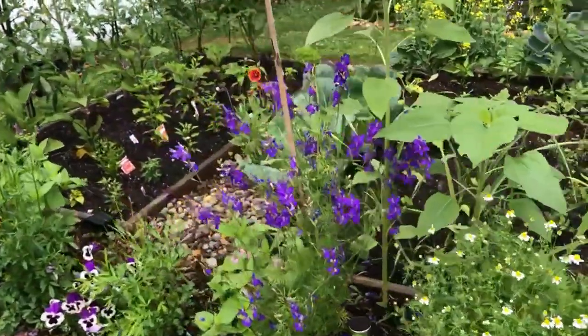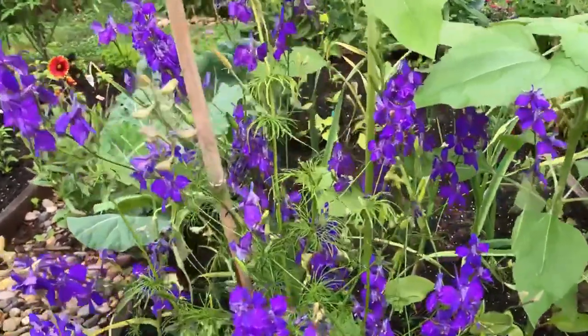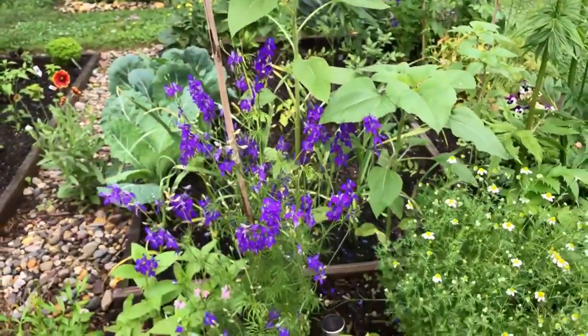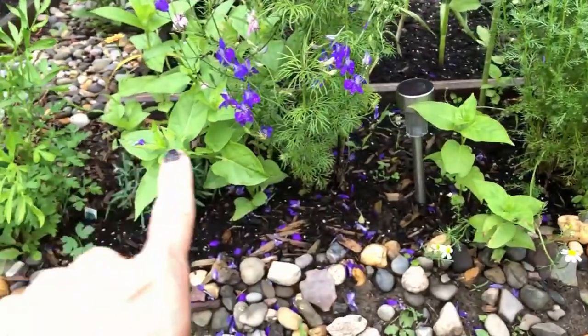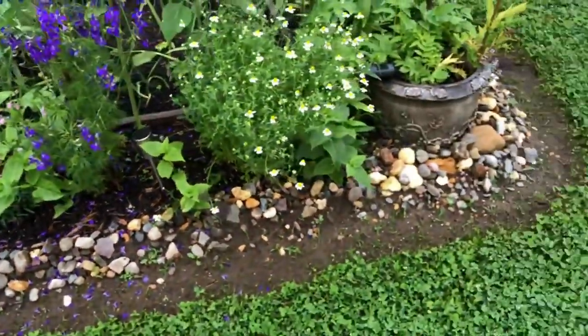And same thing with this larkspur. It reseeded itself from last year. And here's the seed pods. And I make sure I leave a few, because I want them to reseed. Same thing with the 4 o'clocks down there. They reseed themselves. So when they're in a bad spot, I move them and put them in different places.